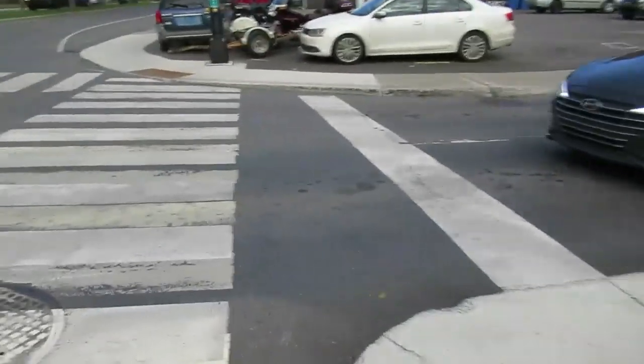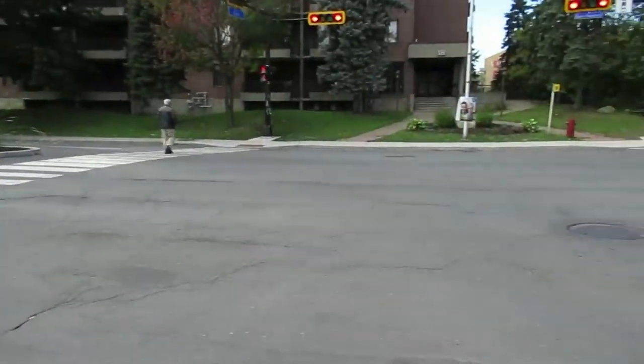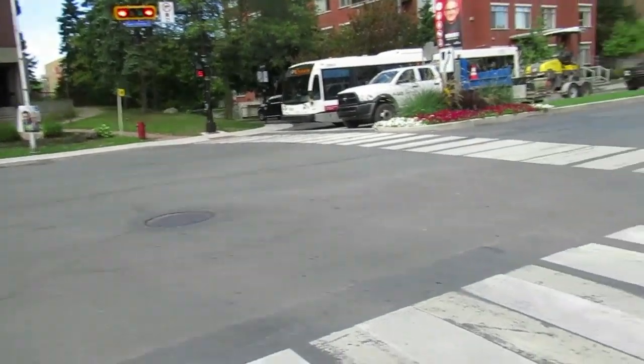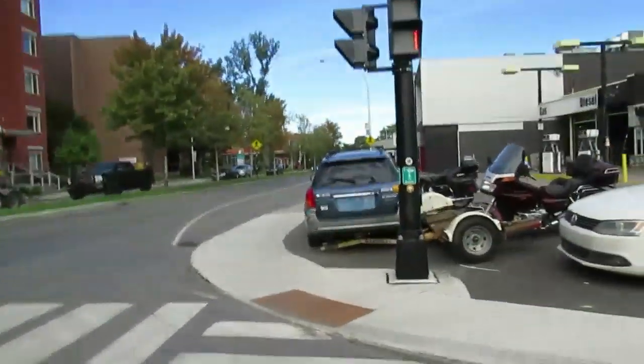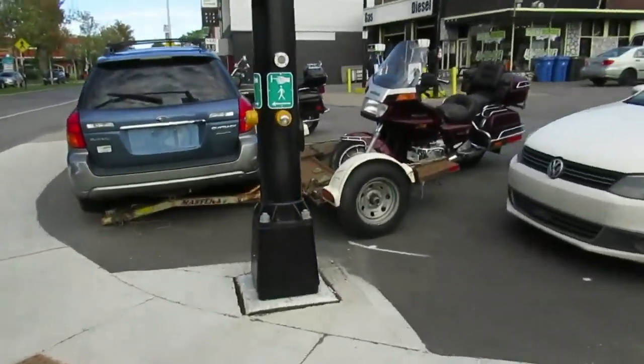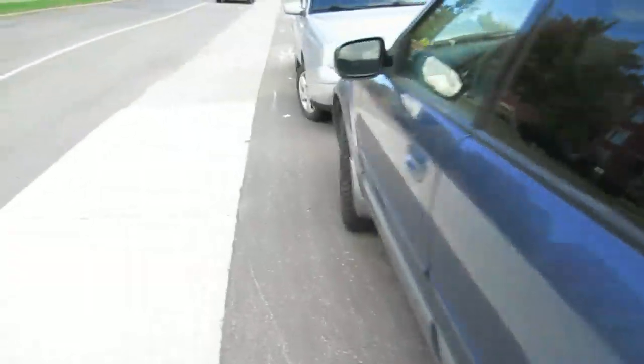Oh, these lights, they're all red. Time lost. Oh, fuck that, I'm going. It's ridiculous. Ridiculous! That's a nice looking bike there, eh? It's like a Kawasaki, Yamaha, Suzuki, Honda. I don't know. One of those ones.